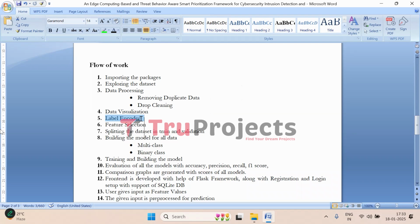Then comes label encoding. So here, for categorical variables, we will be converting them into numerical labels so that machine learning models can process them, because machine learning models only take numerical variables as input. Then comes feature selection. So here we select the most relevant features from the variables that contribute to most of the prediction, improving model efficiency. Then we split the data into train and test sets, where the train set is used to train the model and the test set is used to evaluate the model.